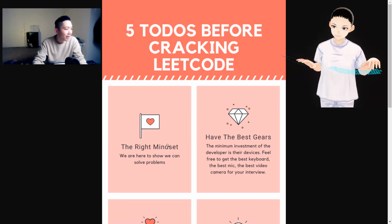Number one is have the right mindset. Solving Leetcode problems is a way to show your interviewer that you can solve the problem, how you solve it, and what kind of way you use to solve it. Some students, when they see a problem that is too hard, don't even try and just quit right away. That happens. But the right mindset is, no matter how hard it is, try your best and come up with a solution and show your dedication to approaching the problem. This is one of the mindsets you should have before you start.